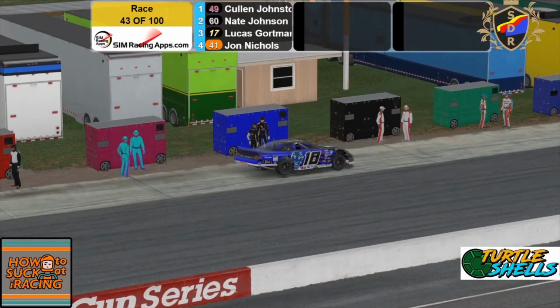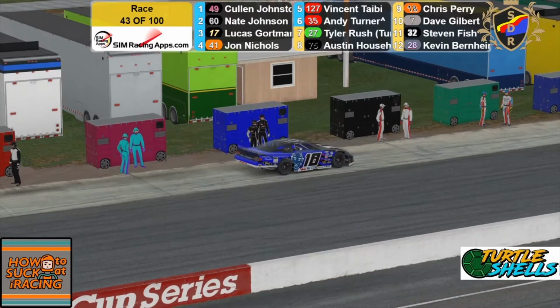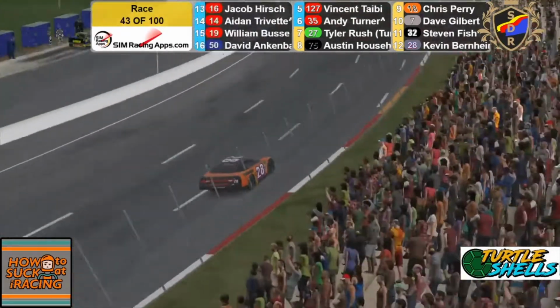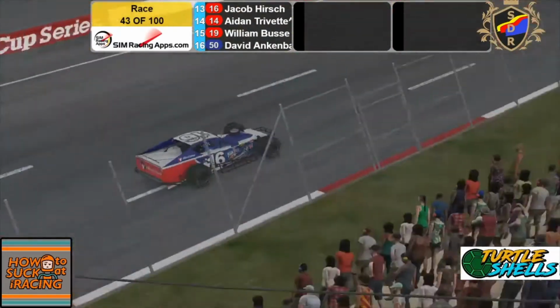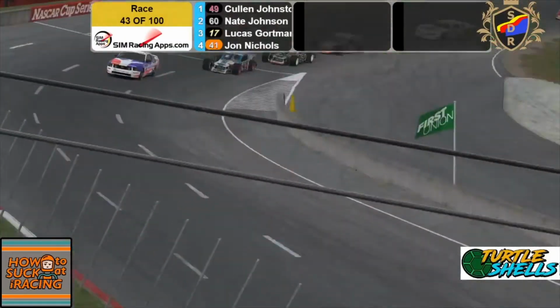And it looks like Tyler Rush is on 15 lap old tires, as is Dave Gilbert and Stephen Fish. We haven't talked about Stephen much tonight. And there's Kevin Bernheimer working on getting his laps back. We see a couple of SKs already on pit road as well. About almost to the halfway point.